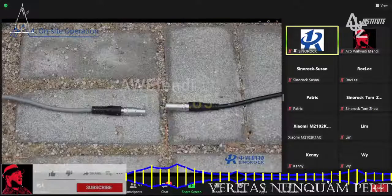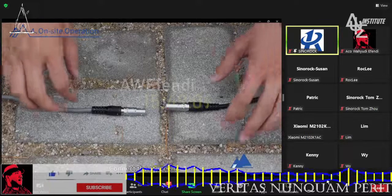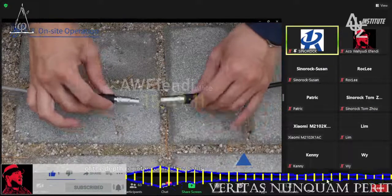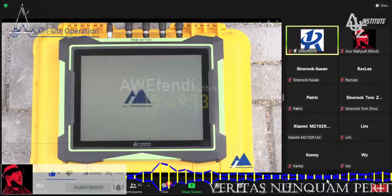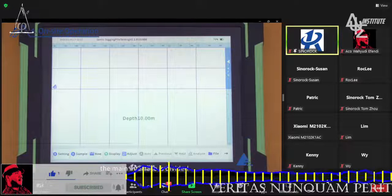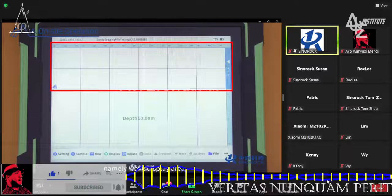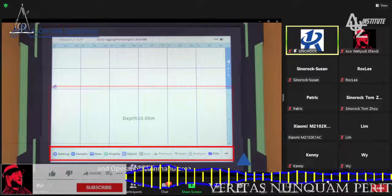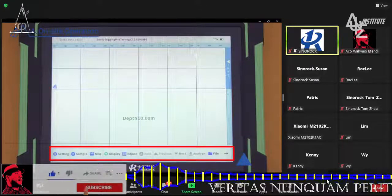Connect the other end of the depth counter connecting cable to the corresponding interface of the depth counter. 4. Start the host. Click Ultrasonic Cross-Hole Test. The main interface is divided into 3 areas, namely Wave Display Area, Waterfall Wave Display Area, and Operation Command Area.